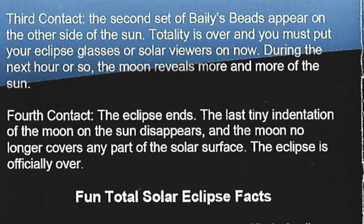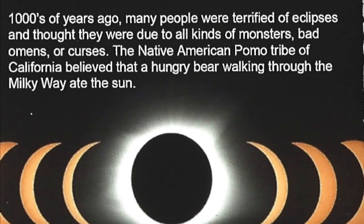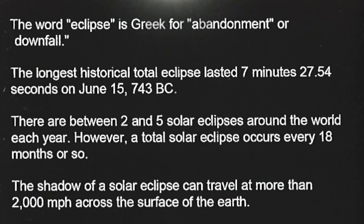Fun total solar eclipse facts. Thousands of years ago, many people were terrified of eclipses and thought they were due to all kinds of monsters, bad omens, and curses. Native American Pomo tribe of California believed that a hungry bear walking through the Milky Way ate the sun. The word eclipse is Greek for abandonment or downfall.